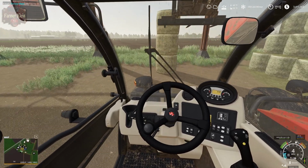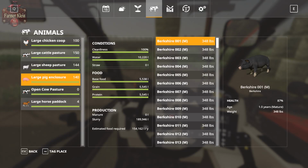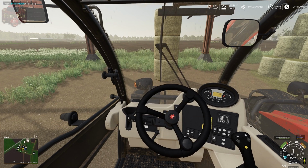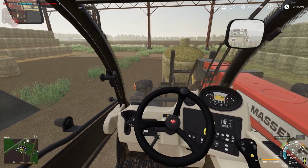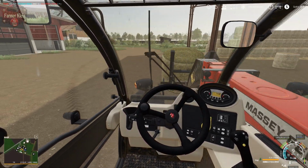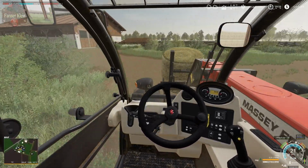All right, let's see here. Let's just check. Looks like we can do with just one bale of hay for our sheep. I can't wait till the grass starts to grow back.